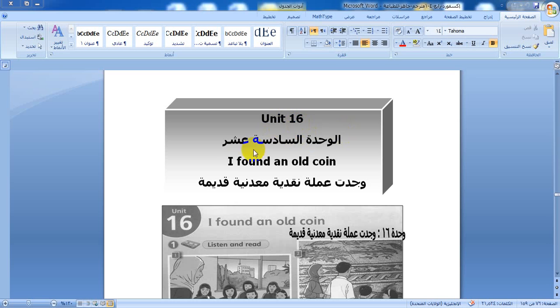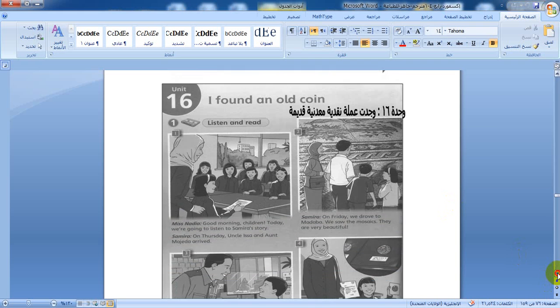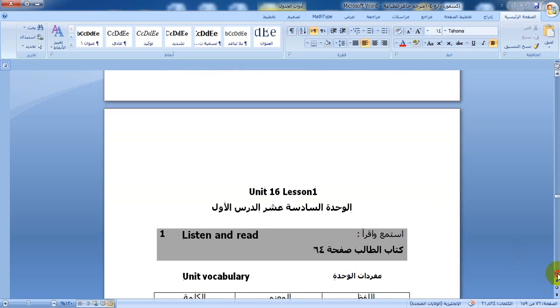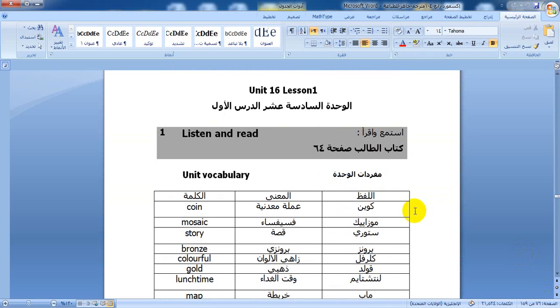Unit 16. I found an old coin. Unit 16. Lesson 1. Listen and read. Unit vocabulary: coin, story.